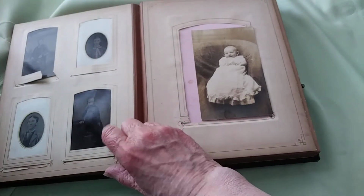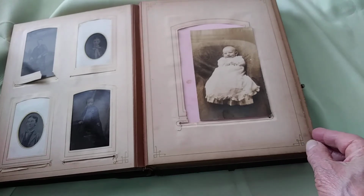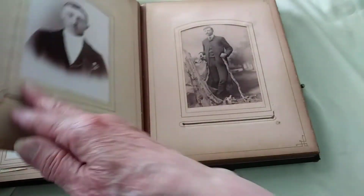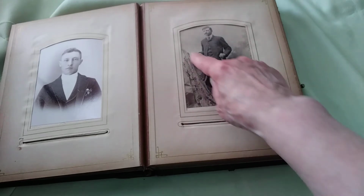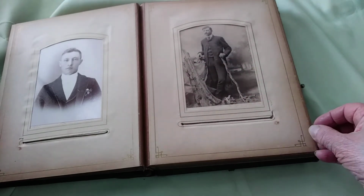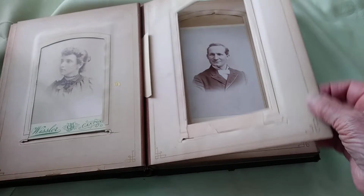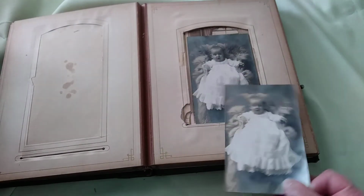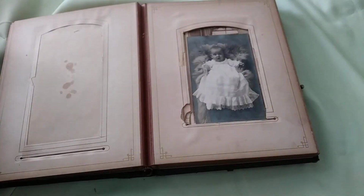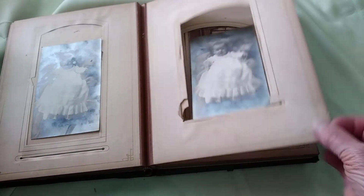These are tintypes. These are on metal. That's what they used before they had figured out how to do them on paper. Cute little baby there. I liked how they had the stage props for their pictures. Like here's a tree trunk and he's holding a piece of branch like a walking stick or whatever. Pretty cool though. And this little baby, these have a really strange finish on them. But it's a cute little baby. It's the same baby with a little bit of different expression on its face.